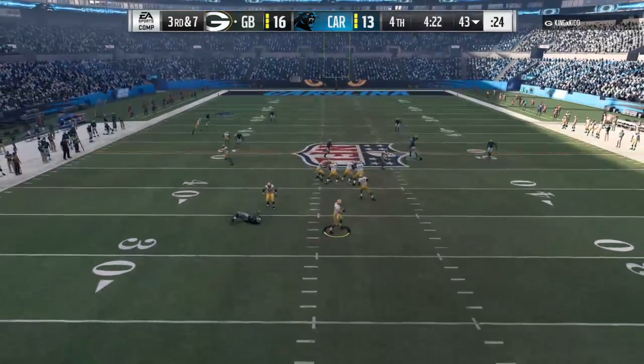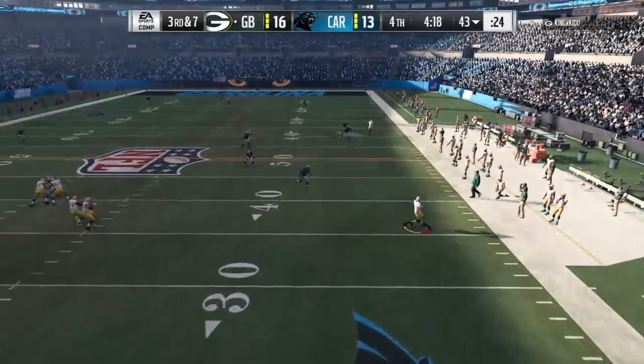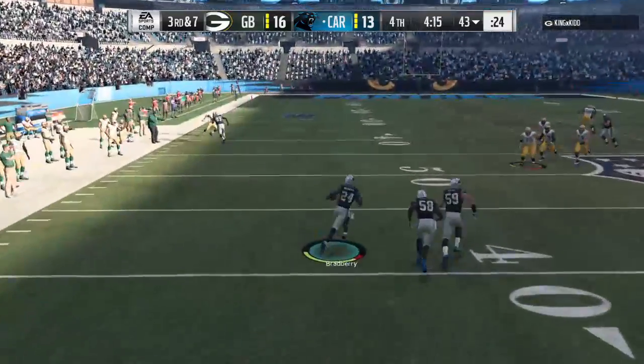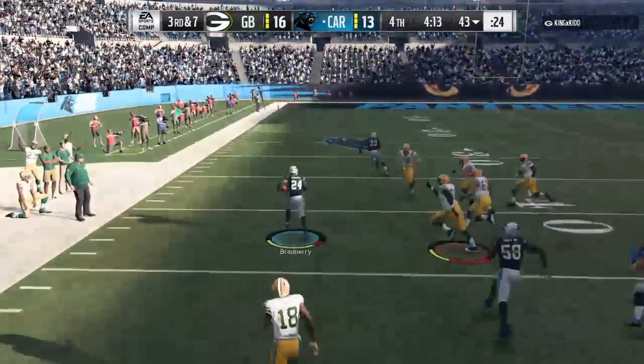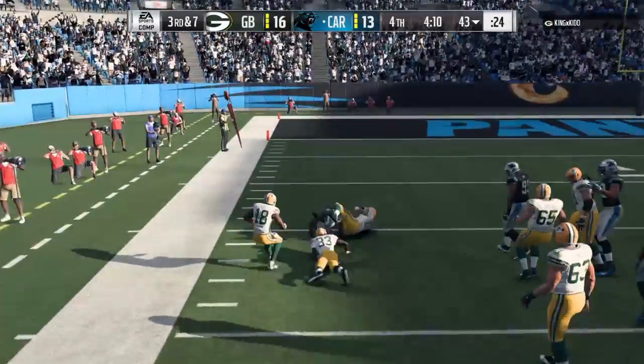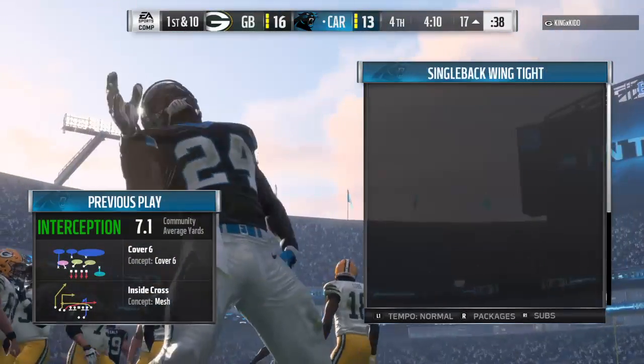Rodgers now to throw on 3rd down. Eluding the pressure right. And look at this. They get the turnover they needed. It's intercepted. Picked up by James Bradbury. And they will be set up now as he brings this thing all the way back inside the 20.